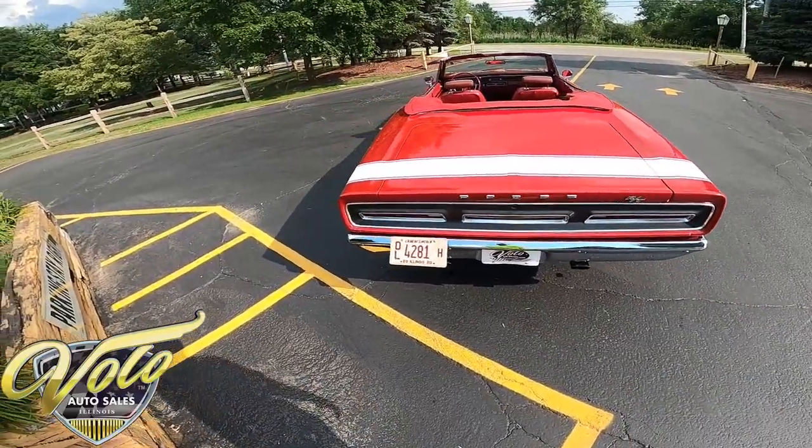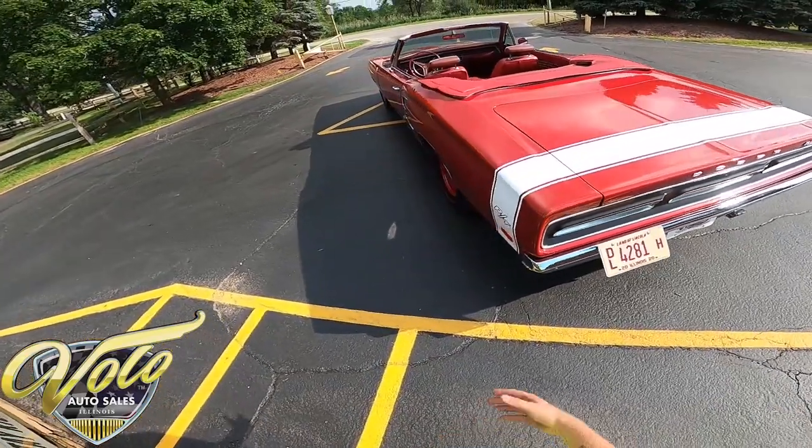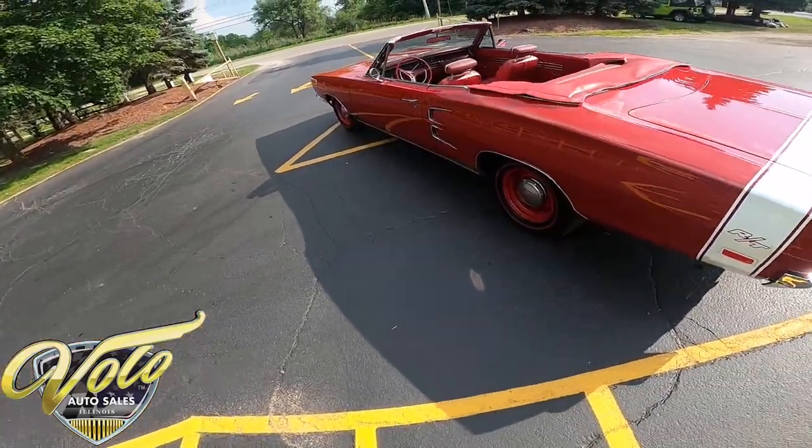Absolutely stunning. I love the convertible feature of it. The paint looks great.